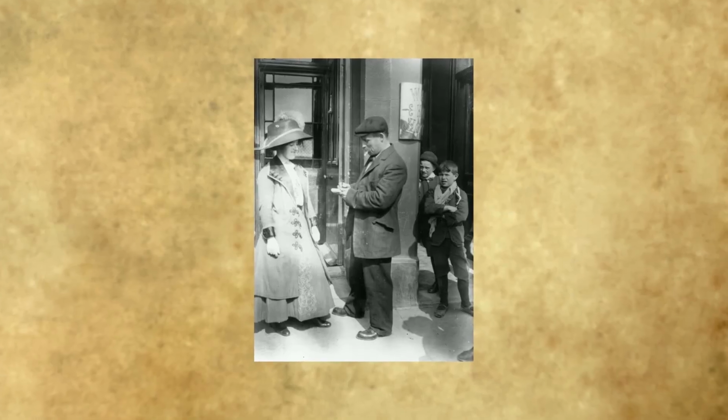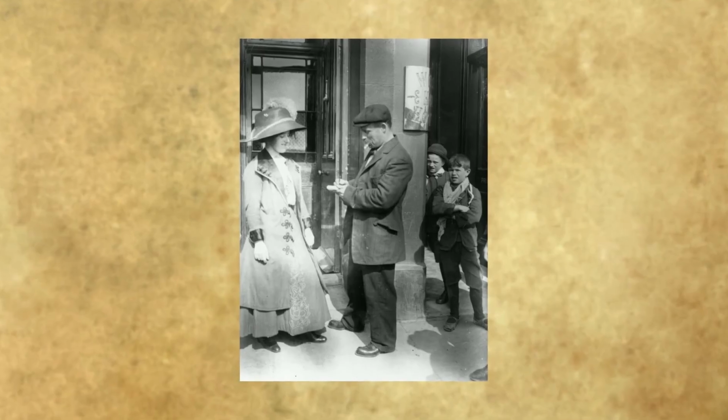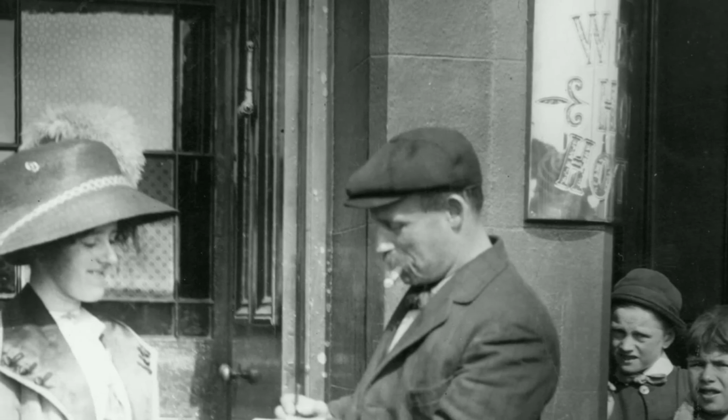A well-dressed woman, likely a survivor from the Titanic, gives her autograph in April 1912. The scene shows the immediate celebrity status afforded to those who lived through the famous maritime disaster.